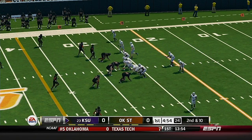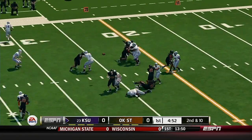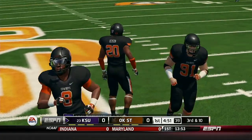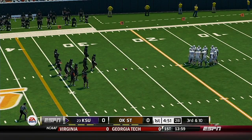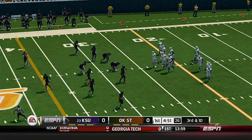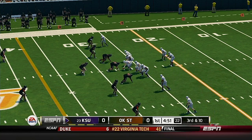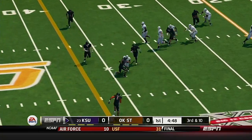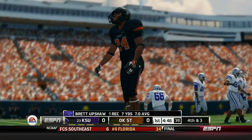From their own 27-yard line, second down. Fires that quickly, incomplete. Was the intended receiver on the play. That brings us third and 10. He's got his man across the middle. It'll be short of the first after the completion.